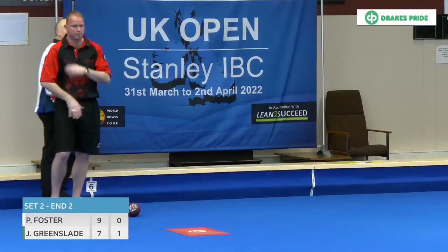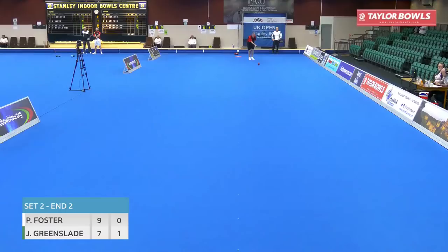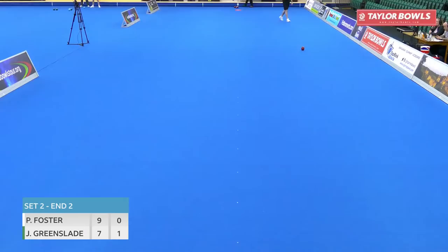Just land on the bowl or the jack down the backhand. Paul won't want to adjust too much. And a couple of feet by.